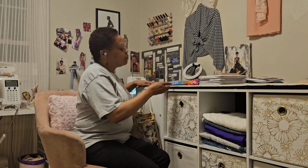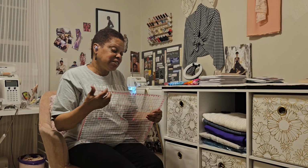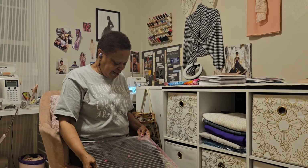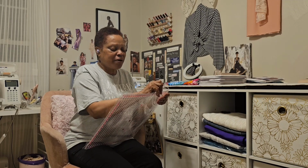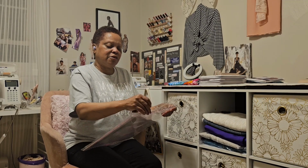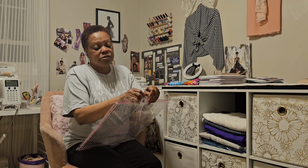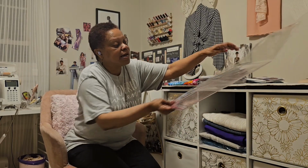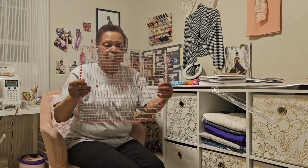And then the other thing I bought is this ruler. It's a Stripology ruler. When I did my Zoom meeting, I did show this, and of course I did discover that I'm not the only one with a Stripology ruler. I'm sorry about this little crackling noise, but let me show you. Most of you, I'm sure, know what it is. If you don't, it's this ruler. I bought the size, is it 12 by 12? I think yeah, it's a 12 by 12.